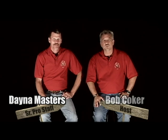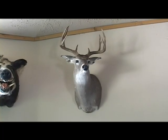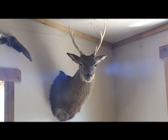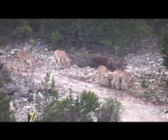And folks, soon as we got to the lodge, we were looking in the lodge, and he has free-ranging elk, axis, white-tailed deer, wild boar, sika deer, and of course what we're looking for, which is Aoudad. They have trophy Aoudad. That's right, folks.